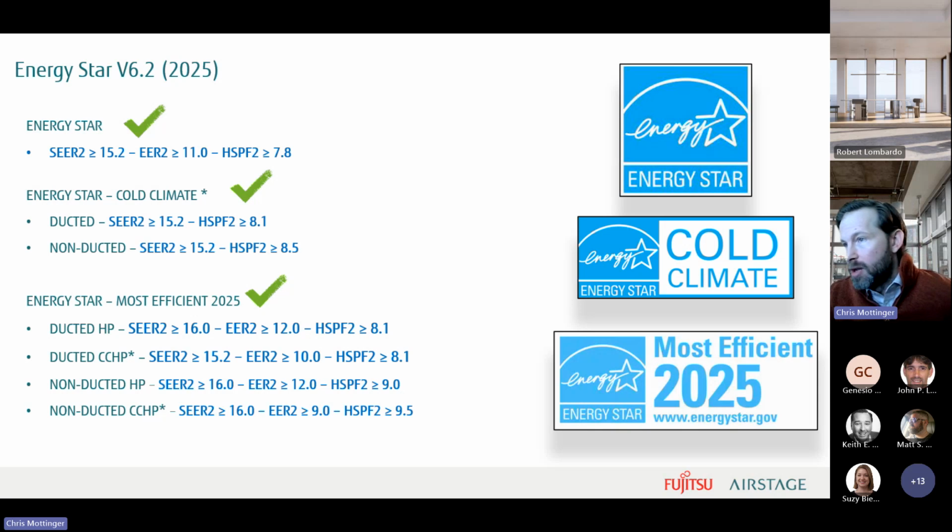And we have products that meet Energy Star Cold Climate and Energy Star Most Efficient to qualify for all rebates that are going to be available for ductless, whether it's the 25C federal tax credit, any independent utility rebate that's available, or the IRA money coming from the state side, if we're going to see that come through on the PA side here.